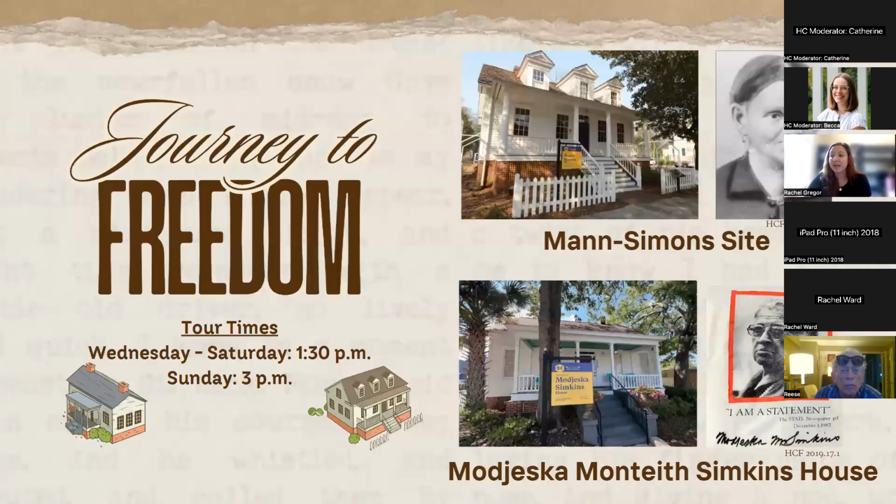What we want to examine today is the Journey to Freedom tour. This tour examines 2 of our sites, the Mann-Simons site and the Modjeska Monteith Simkins house. The Mann-Simons site was home to the same entrepreneurial African-American family for nearly 130 years. It presents many archaeological artifacts found at the site in order to tell the story of this family.